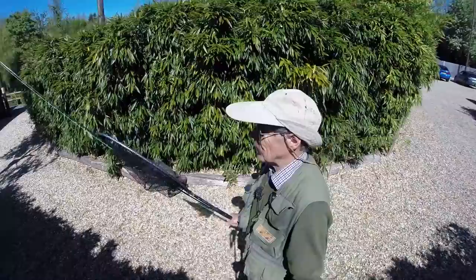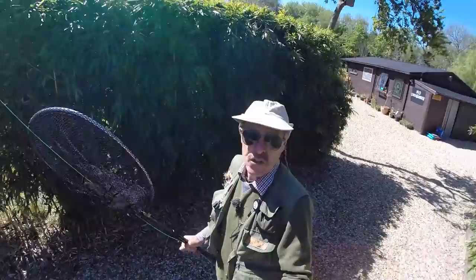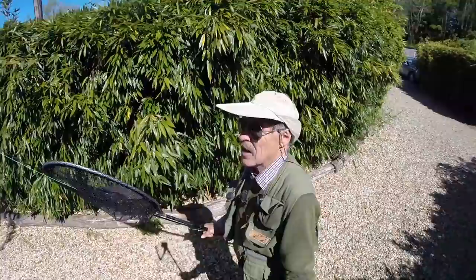Could be some sight fishing here as well. As you can see, on the edges of Winchester town centre, I suppose about a mile or so outside, very pretty little spot, pleasant to fish, and I hope something's going to eat my fly.